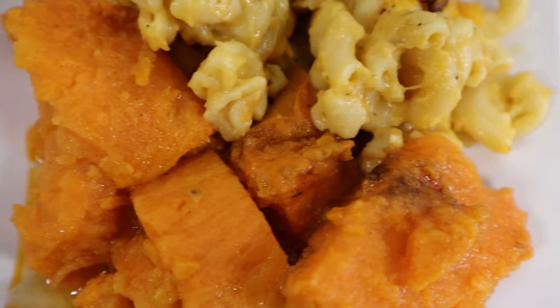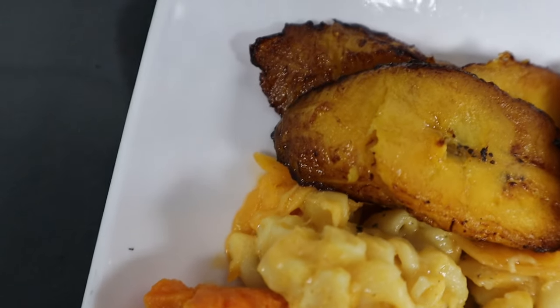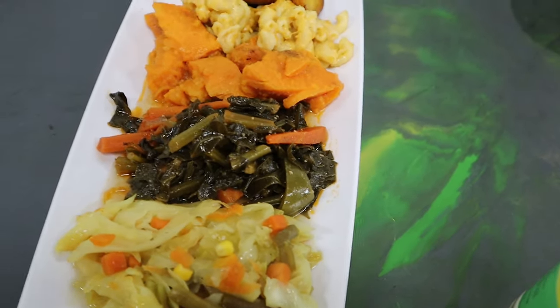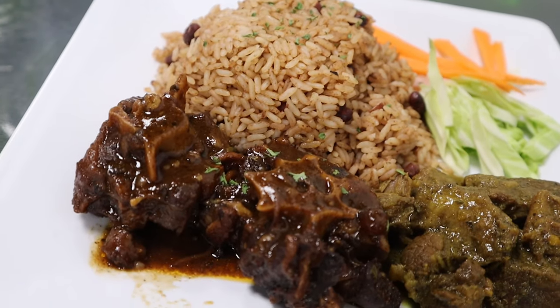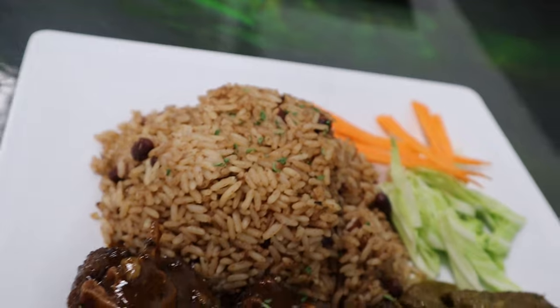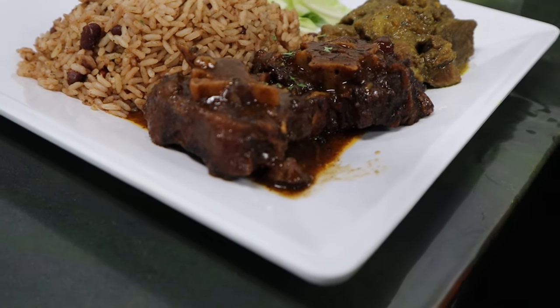I guess they don't listen, huh? No, they don't. Okay. Yeah, sweet potato. Mac and cheese. The whole shebang. Just for Lenny C's food review. Whew, y'all ready to eat some of that? Rice and peas, oxtails, coconut soup, yeah, and chicken. Chicken. No realer than this. No realer than this, right, guys? Right. Mine.